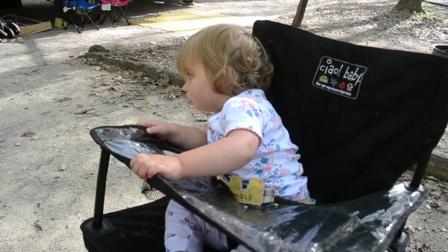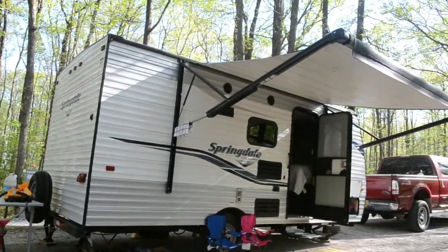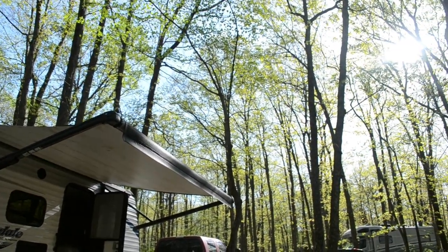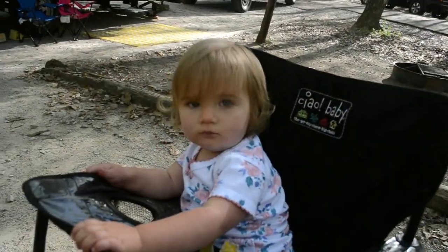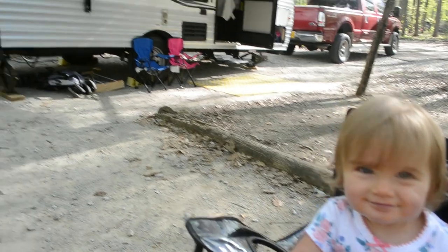One of our favorite things to do was to eat outside as much as possible. With our camper being as short as it is at 18 foot and five of us in it, we tried to make use of the outdoors as much as possible. So this included eating our breakfast outside.